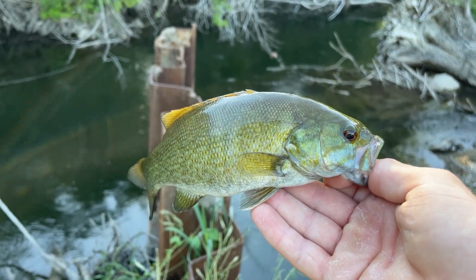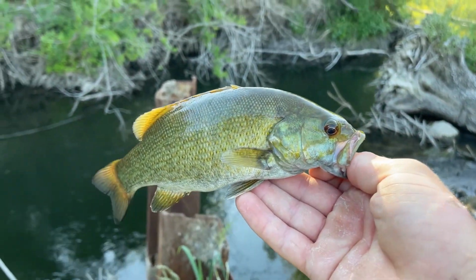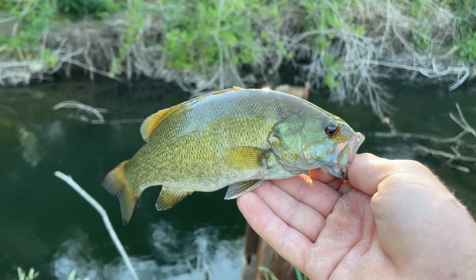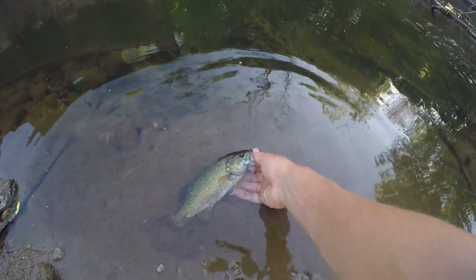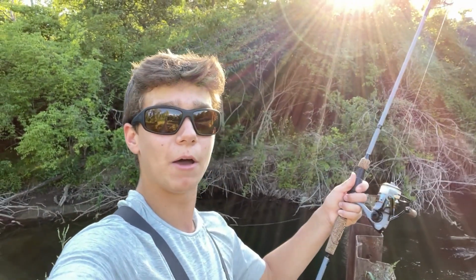Wow, look at that right there, you guys. I was just fishing from on top of this ledge, and this smallmouth right here just picked up my spinner. That is so cool. That's actually only my second smallmouth of the year. Wow, look at that. Beautiful creek smallie right there. And there he goes. Well, that was so cool, you guys. That was my second smallmouth of the year.